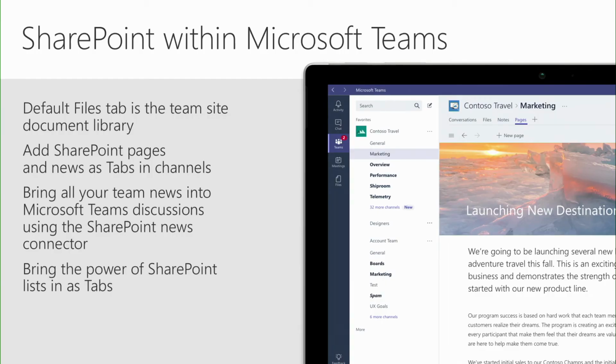I showed you a little teaser around Microsoft Teams, but there's a lot that you can do in Teams. There's a lot of things that you can do to bring news automatically into Teams. The default document library shows up as the Files tab by default. And you can bring in all of your news in a more connected fashion. Every time something's published, it'll show up as a new item in that Conversations tab. And like I mentioned, and I'll show you, you can have full news articles and pages as tabs in Teams right alongside your conversation, right alongside your files. You can reference other assets like a page or news.